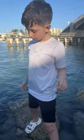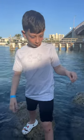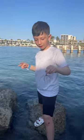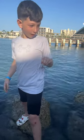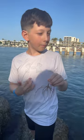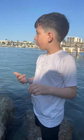And how did you find that? Oh, I saw it walking right there and then I told the person that was recording to throw me the net and then I failed two times and then I captured it. That is so cool. Here's a quick tip that I think I learned on YouTube. If you rub the bottom of a crab, it'll go to sleep until you touch it.